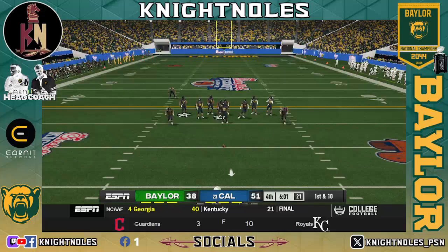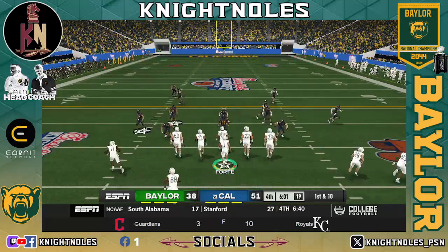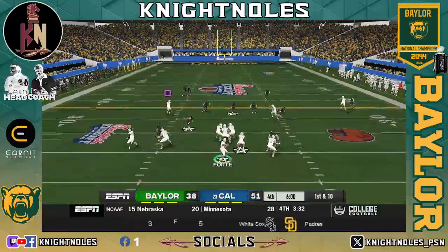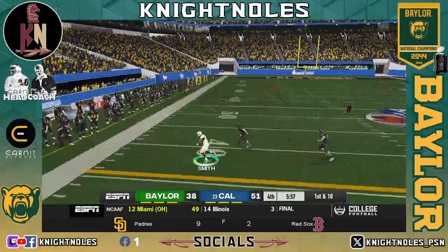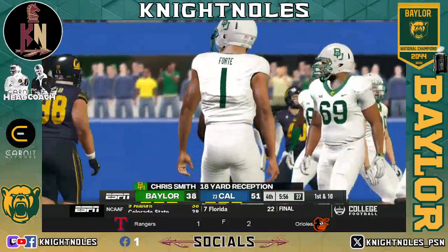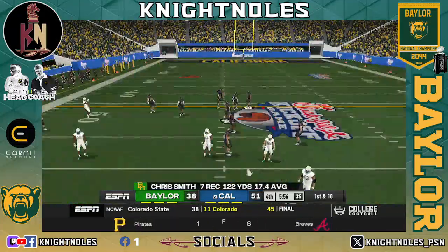Both squads are digging in now. Let's see what happens on this next drive. Quick throw, and they push him out at the 43-yard line. That makes it first and 10.